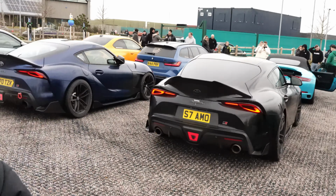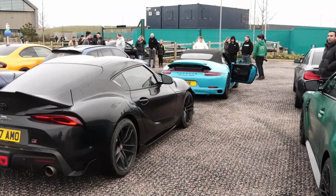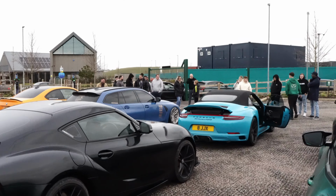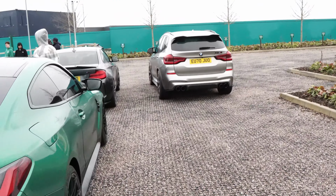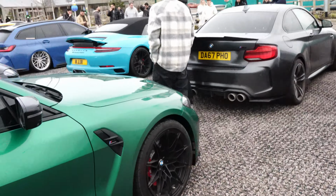And now we're joined by a Porsche Carrera GTS there, and baby shark blue, or shark blue, I think it's called, not baby shark. Really enjoyed that. Should be heading off pretty soon. Just like I said, it's like a pit stop.